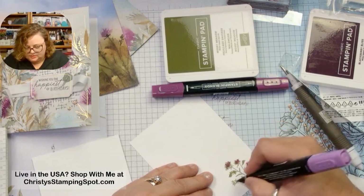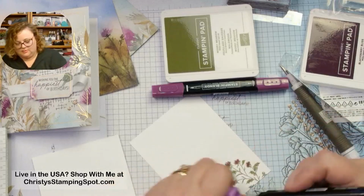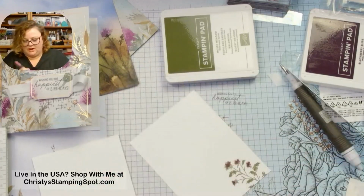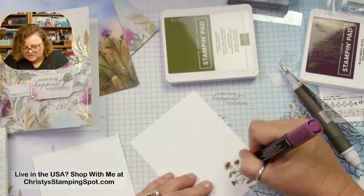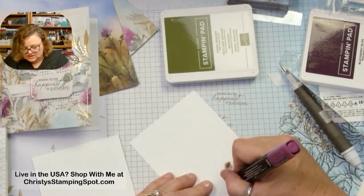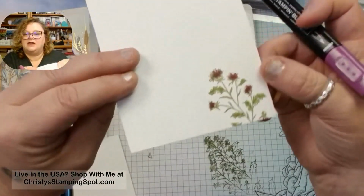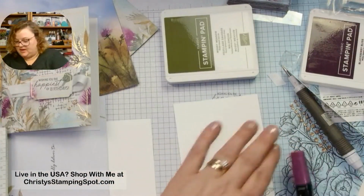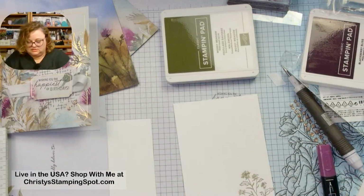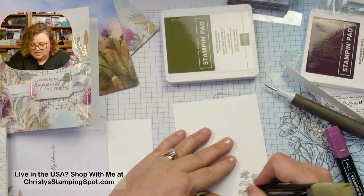Although this would look really pretty if I did it in watercolor, I think, instead of using my blends. But I don't have that prepared. And then I'm going to do just a couple lines with the darker blend, to give that variation, like what we did with adding the stamp. That looks really gorgeous. I'm really happy with that. Okay, so let's do this one too. I love it when they coordinate.